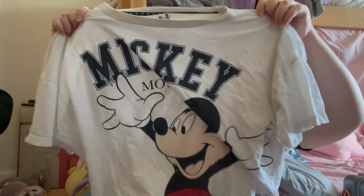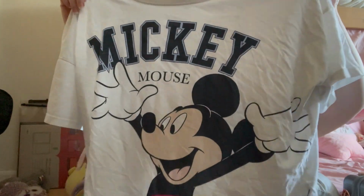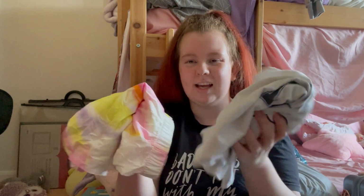I need to take it. And this is another one. Crop top! Surely, if we were in America, you could take that to Disneyland. So that's basically what my pajamas are going to be. They're not actually matching, but I don't really care what pajamas look like, do you know what I mean? So we're all good.